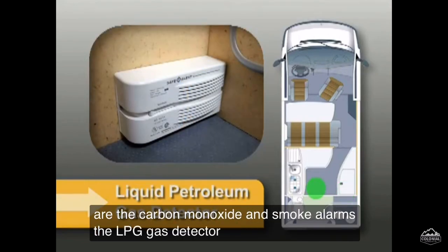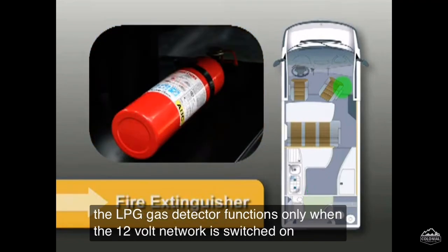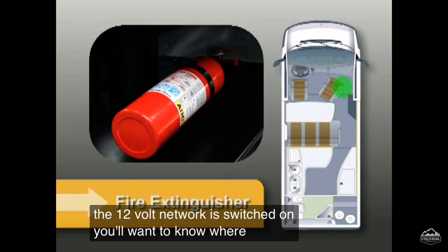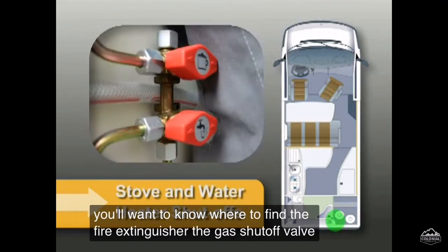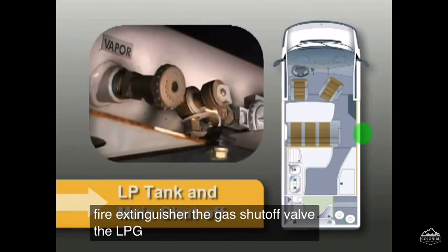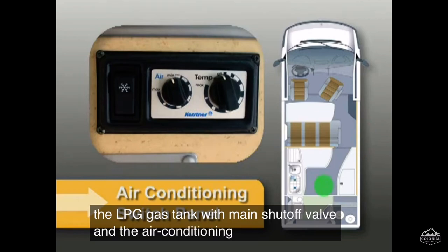The LP gas detector functions only when the 12-volt network is switched on. You'll want to know where to find the fire extinguisher, the gas shutoff valves, the LP gas tank with main shutoff valve, and the air conditioning switch panel.